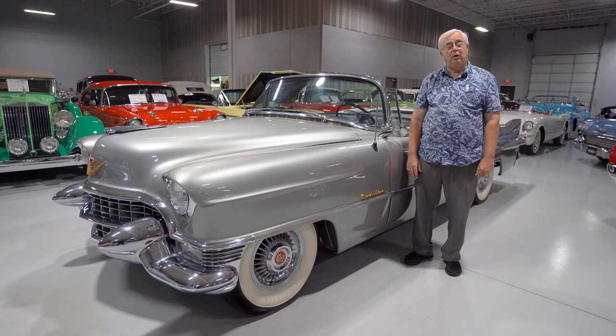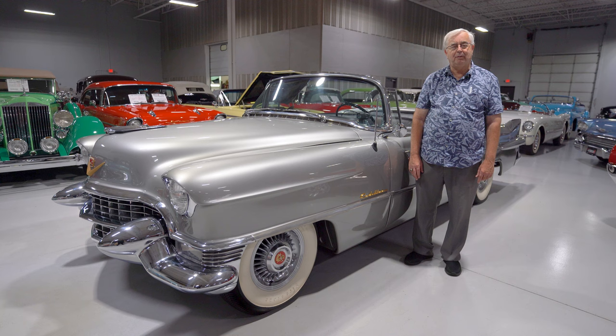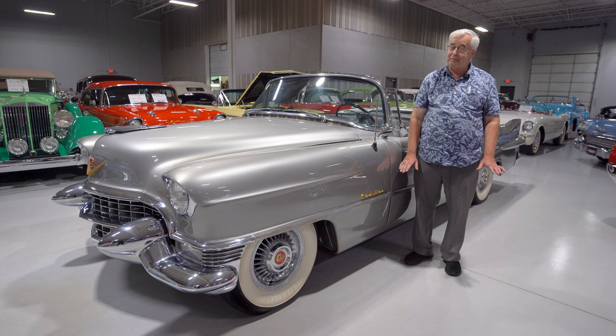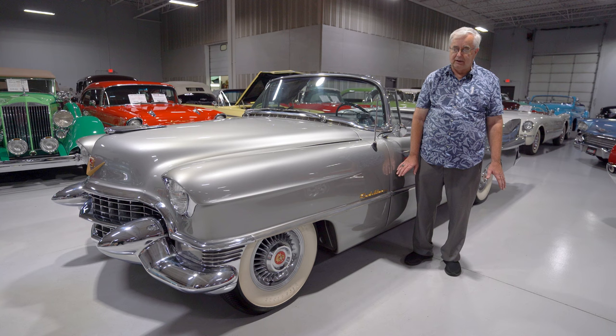Greetings and salutations from Ellingson Motorcars here in Rogers, Minnesota, northern suburb of Minneapolis, Minnesota. Today we're going to talk about our latest acquisition, and I'll tell you what, if you had this car in 1955, you were pretty special. Guess what? If you have the car today, you're pretty special as well. Yes, we have a 1955 Cadillac Eldorado Biarritz convertible. Talk about a special car.